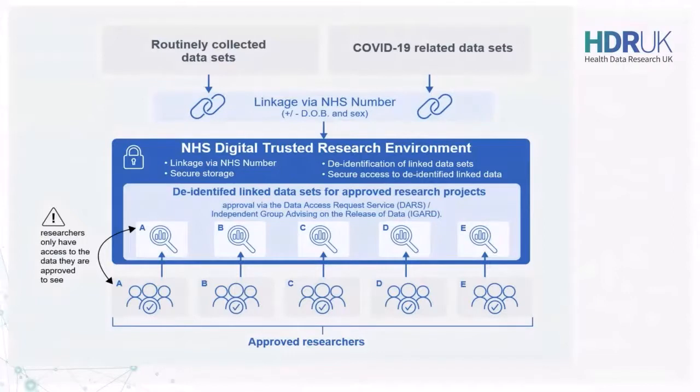And that is linked via our NHS number, plus or minus date of birth and sex, but using the national de-identification tool, Privitar. So this then produces a pseudonymized key, so that the approved researchers here don't see any identifiable data, but it is de-identified and linked within the trusted research environment.